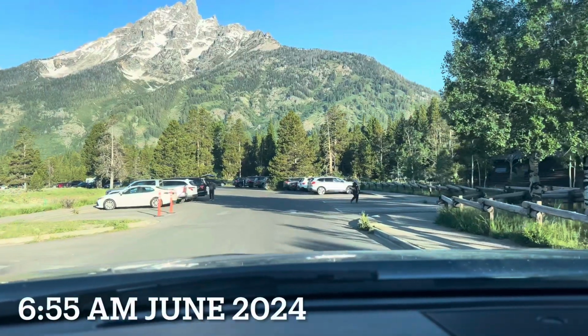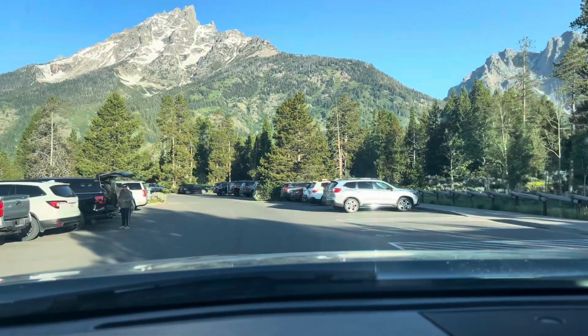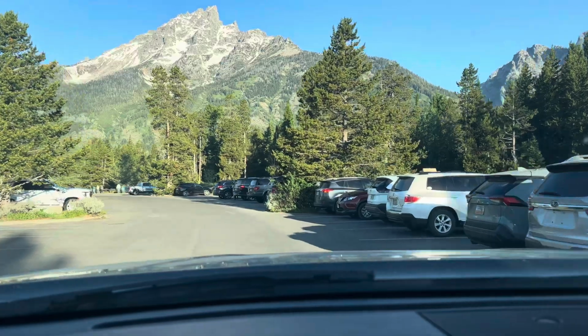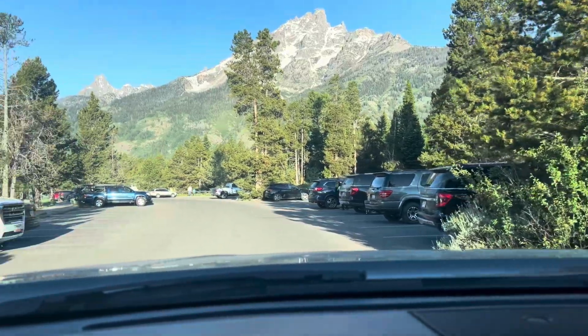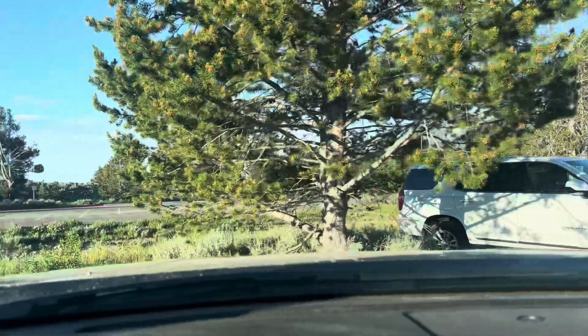Make sure if you're going to do this hike, it's the most popular hike in the Grand Tetons. Many people want to go to Hidden Falls and Inspiration Point. We're going to go way beyond that up into the canyon. Get here early though, so you can get that boat ticket and you have time to go explore in the canyon and maybe see some of those moose. Let's go check out this adventure.